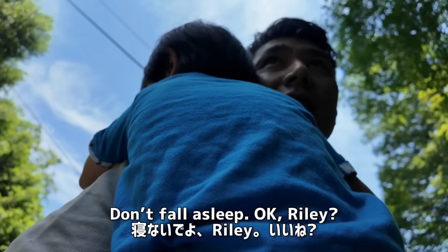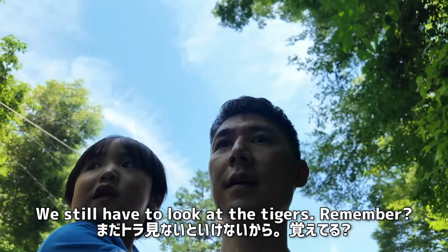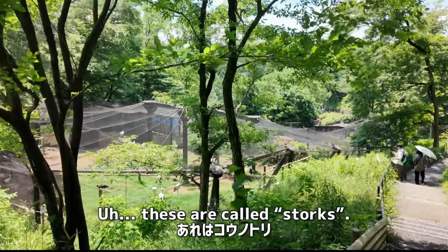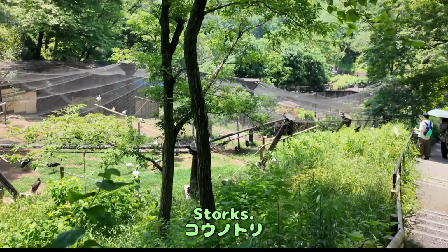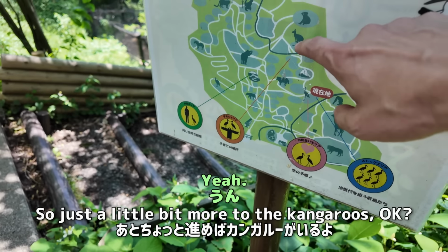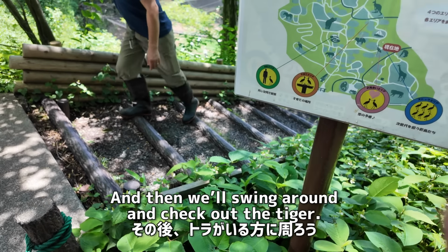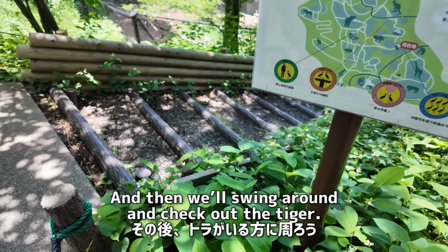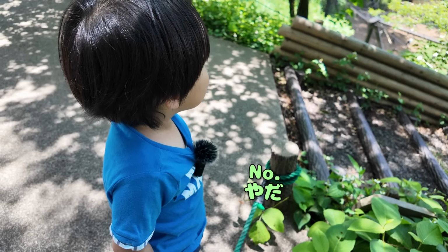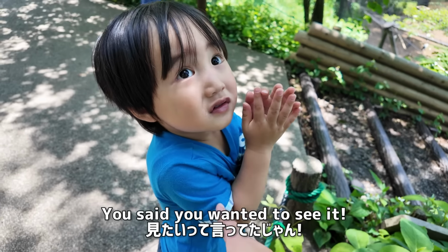Don't fall asleep, okay, Riley? We still have to look at the tigers, remember? Chicken? No. These are called storks. We're here right now? Yeah. And so just a little bit more to the kangaroos, okay? And then we'll swing around and check out the tiger. You want to see the tiger, right? You said you wanted to see it.